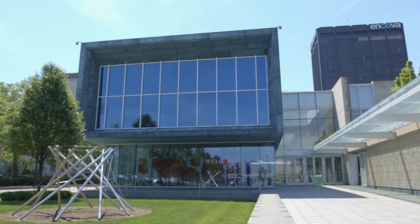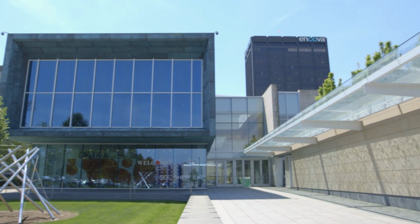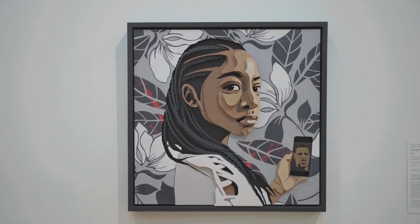So for us, creativity represents the way that we reimagine our world. If we want a more beautiful, a more just and equitable world, we first have to imagine that as human beings. We have to imagine something before we can create it.